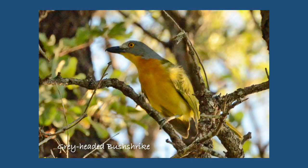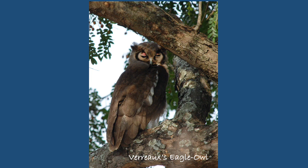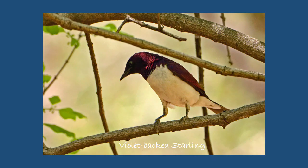And also another nice bird to see is the grey-headed bush shrike. We had these good views of it, and it has an interesting call. And a trumpeter hornbill. Magnificent bill on it. We will generally have had good views of Verreaux's eagle owl, sometimes in pairs, and always a nice bird to see with its pink eyelids.